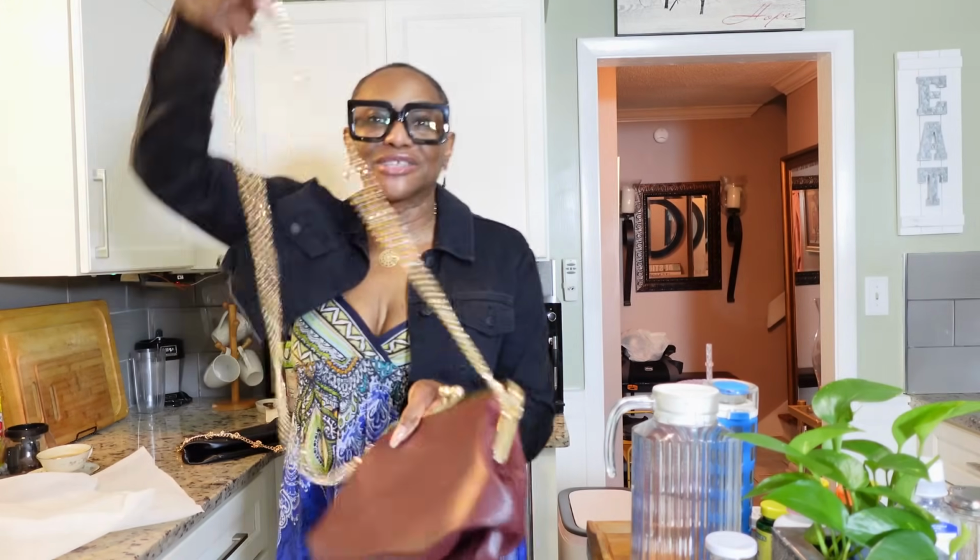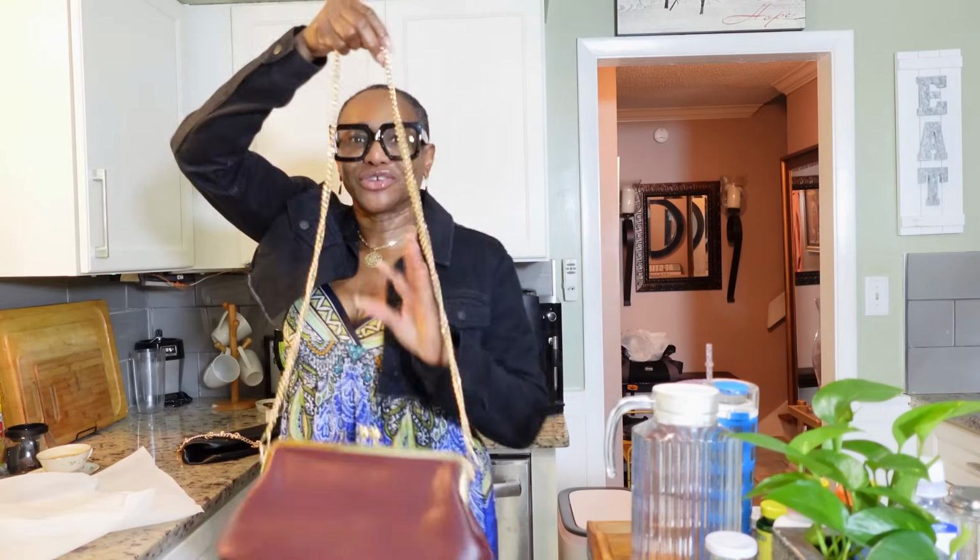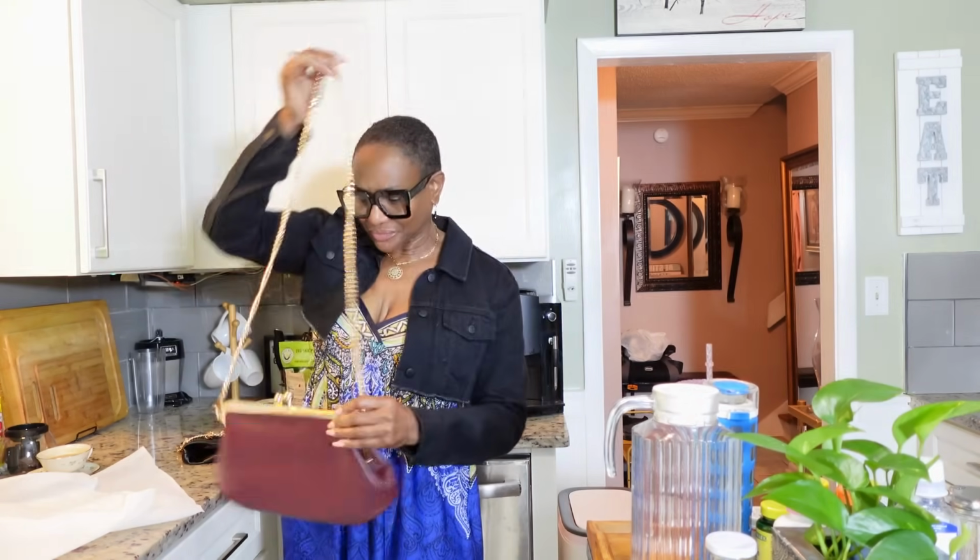Because, you know, Sharon has to put her twist on something. I always have to put my twist on something. So they come with this wonderful long strap that you could use as a crossbody. Or you could take the strap off and just stick it under your shoulder, which is more than likely how I'm going to carry it.